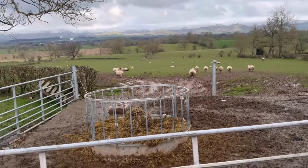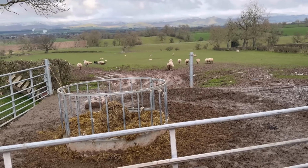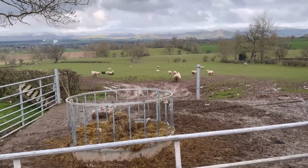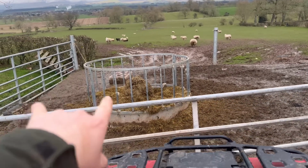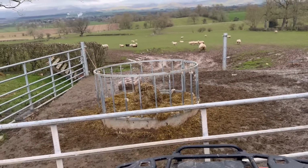So as you can see, the hard standing area is an absolute success. It has avoided me having to go in the fields. It has also avoided the sheep standing knee deep in mud around feeders, getting sore feet. I think I'll push all that to the side, let them eat up what's in there, and then just have a scrape, to be honest, with a bucket. And it's that easy.